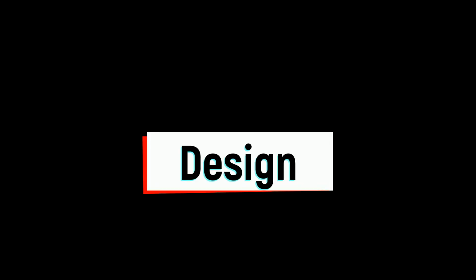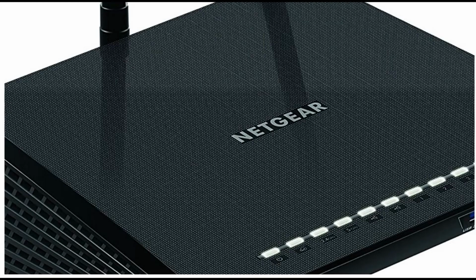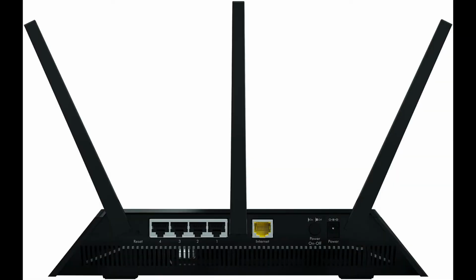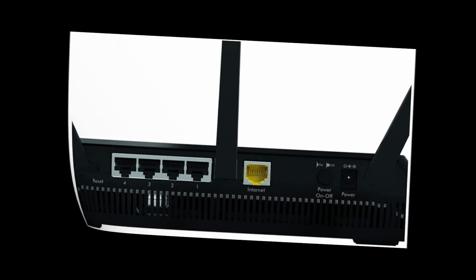Design. Now, John, I'm told that the design of these routers, the Netgear 6700, is very sleek. As you can see, it has a glossy finish with some design on the top, has LED lights and a USB 3.0 port on the front. The back has the gigabit ports, the Ethernet port, and the power on and off switch, as well as the power adapter.